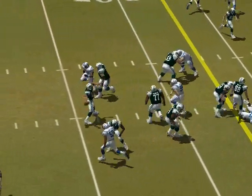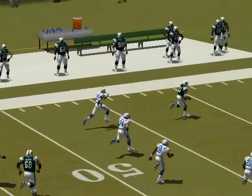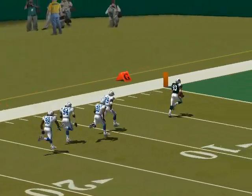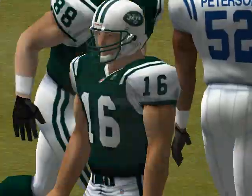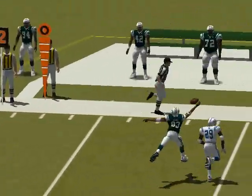Ball on their own 32. Number 16 to throw. Passes left. Moss with the reception. Touchdown Jets. Let's look at that touchdown pass again.